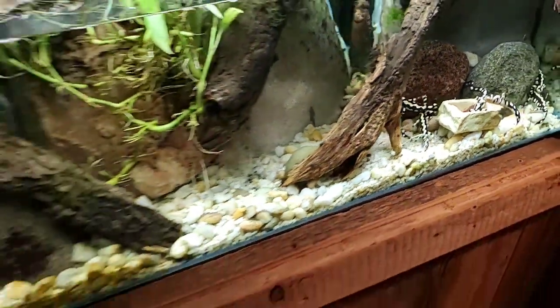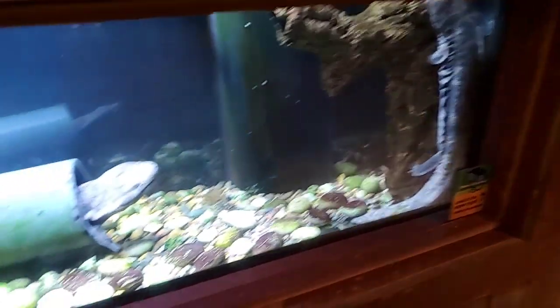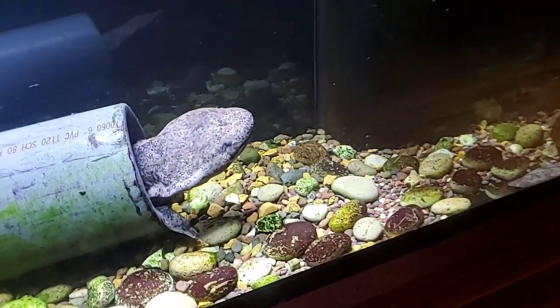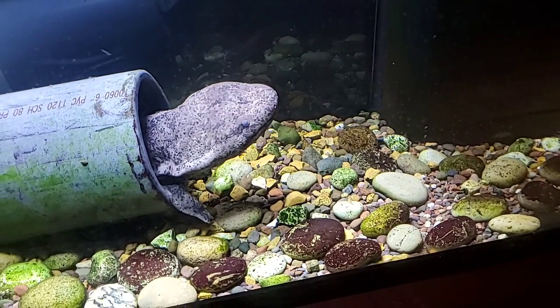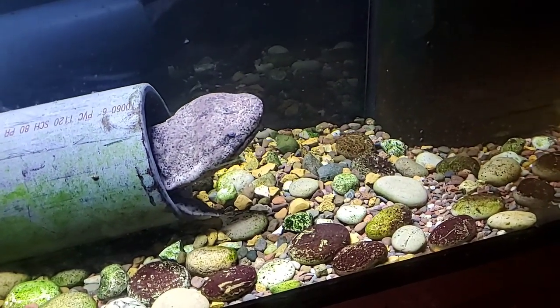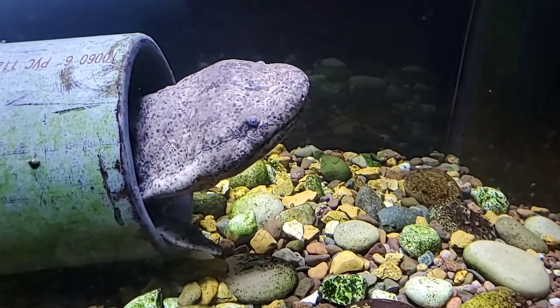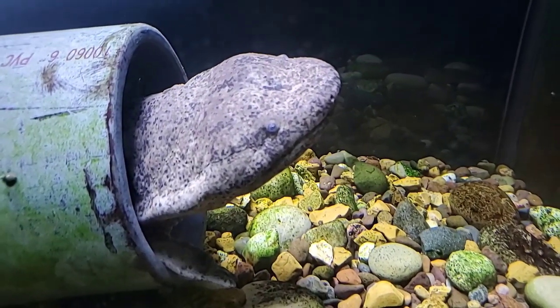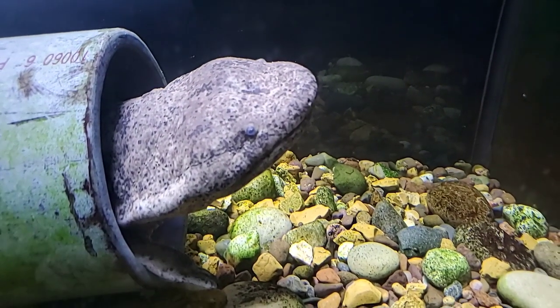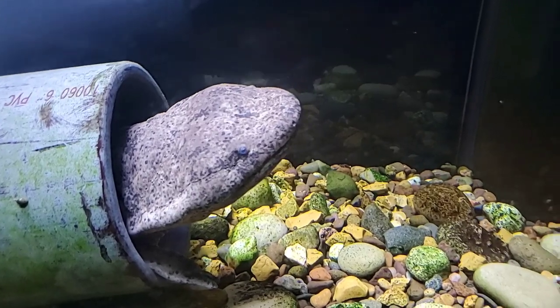So, speaking of the salamanders. Yeah, so we have our two Chinese giant salamanders here. These guys were a confiscation in 2016. So, we worked with the U.S. Fish and Wildlife Service, who collected these guys illegally. Someone was trying to import them into the country. And we worked with them to house these guys. And we created a nice little home for them.